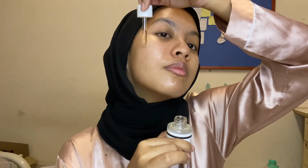This one is actually from Ruru Berry, 10% niacinamide plus HA. I swear by this serum. If you can't afford The Ordinary, you can have this serum instead. It's cheaper, and it's more or less the same. I also heard The Ordinary is supporting genocide. I don't know, but that's what I heard. So I didn't want to buy The Ordinary, so I have this instead. So this is how it looks. Okay guys, look how glowy my skin looks. It looks dry but super glowing.